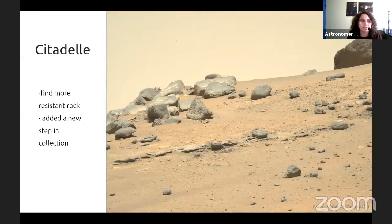So what they're planning to do is find a more resistant rock, a rock that just won't crumble into nothing when they drill into it. And they've added a new step in the collection process, which they call a ground in the loop session. This adds an extra step. Instead of drilling, closing the sample, and putting it into the belly, it takes a moment to take pictures of the tube and then review the pictures to confirm there's something in there. They added this extra step because it was kind of a letdown, because they went home thinking, great, we've got the image, we've got the sample, and then they came back and there was nothing. This extra step will let them know before the next day that there is a problem.